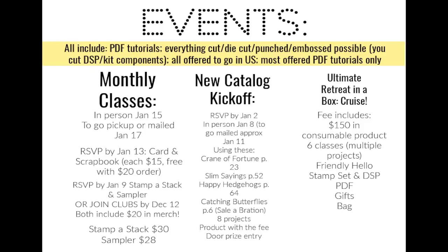And I think I still forgot to edit this document. But anyway, the in-person are January 15th for all 4 of those. We do social distance. We limit the number of people. You have to wear a mask, all that stuff. But you can attend in person January 15th. Or if you take it to go, it will be mailed January 17th or ready for you to pick up whenever after that date. You need to register for card and scrapbook by January 13th, and then register for sampler and Stamp-A-Stack by January 9th. Or join the clubs, that should say, by January 9th as well. So I'll tell you more about those in a sec.